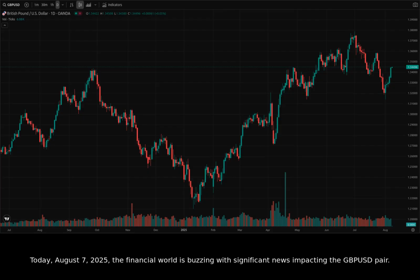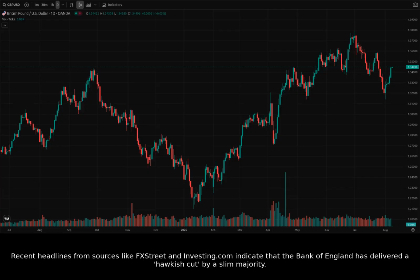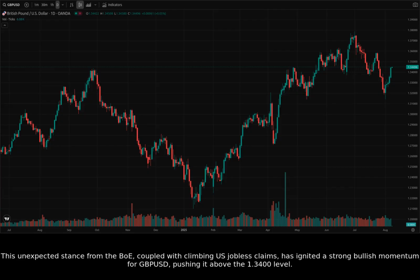Today, August 7th, 2025, the financial world is buzzing with significant news impacting the BoE pair. Recent headlines from sources like FX Street and Investing.com indicate that the Bank of England has delivered a hawkish cut by a slim majority. This unexpected stance from the BoE, coupled with climbing U.S. jobless claims, has ignited a strong bullish momentum for BoE, pushing it above the 1.3400 level.